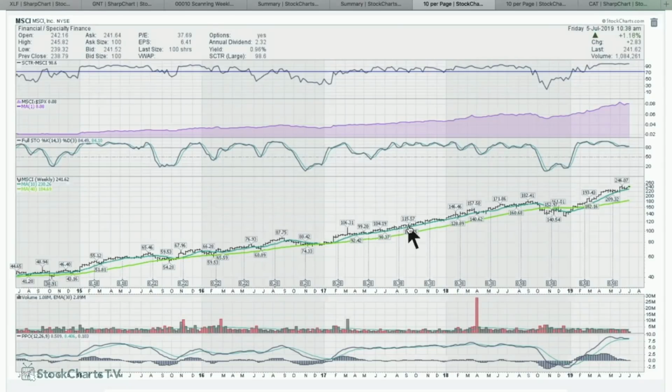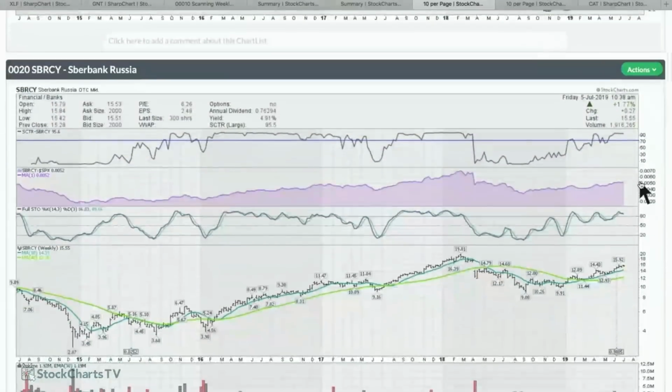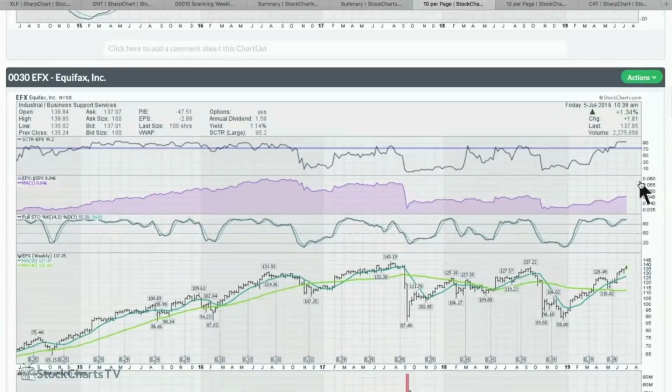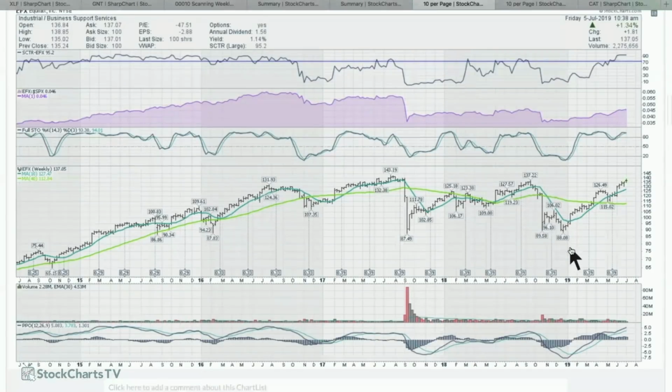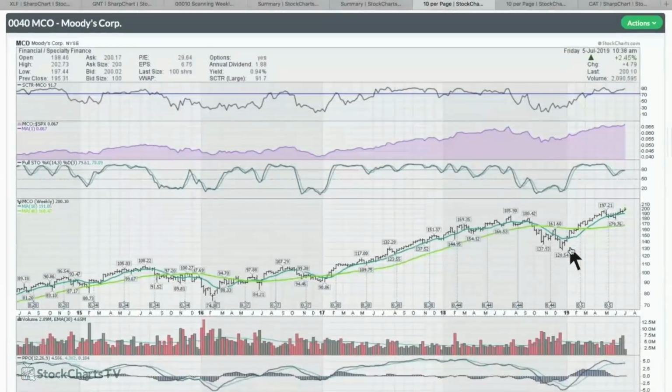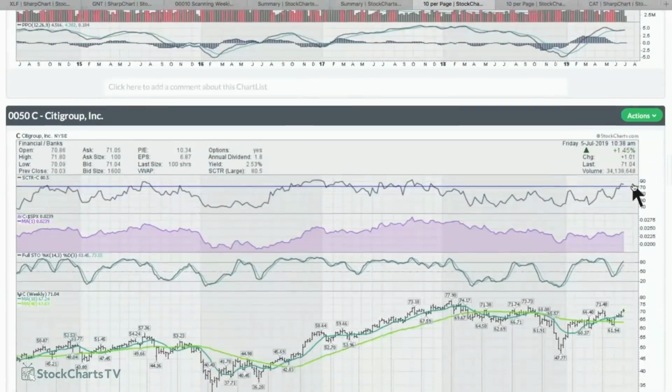Now, here's MSCI, the specialty finance. This is rolling up to the highs here. Not too sure we're worried about Russia's bank here, but here's Equifax. This is starting to break out to new 52-week highs. Moody's Corporation, this one just keeps surging up and to the right here. So this is a pretty nice chart. I like the price action on it. It's holding up well. Citigroup.